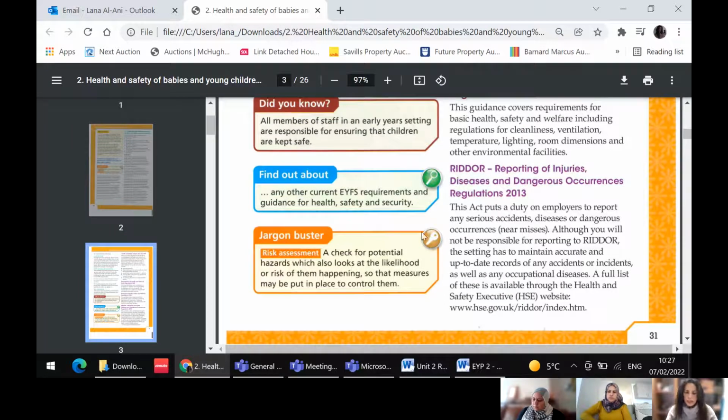Now, another one for health and safety regulation, which is RIDDOR, reporting. Sorry. Anyone ask any question? Teacher, what's RIDDOR? I don't understand RIDDOR. Yeah, you see, the first letter is the first letter for reporting. This is just a shortcut for Reporting of Injuries, Diseases and Dangerous Occurrences Regulations. Just the first letter of each one of these words. Okay, thank you.